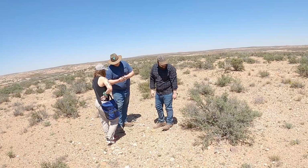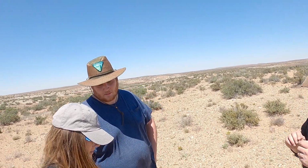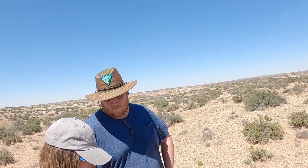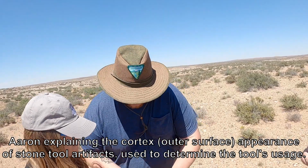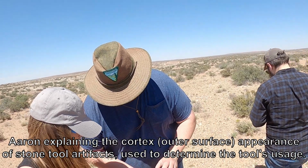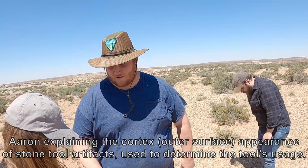In a lot of the survey reports, there's the table that says less than 50% cortex, more than 50%. If they use those, yeah. So this one you'd be like, less than 5% cortex or something. Got it. And you could maybe go 1, 2, 3, 4, 5, I don't know, 7 or 8 at least visible flake scars.